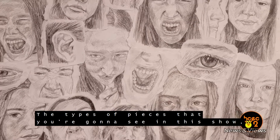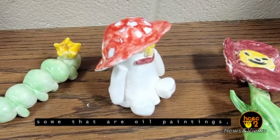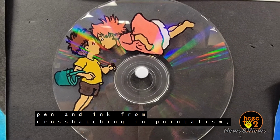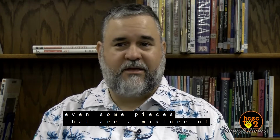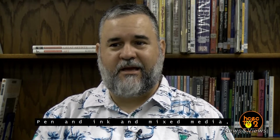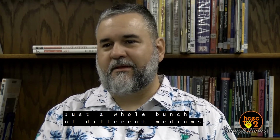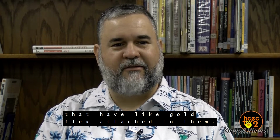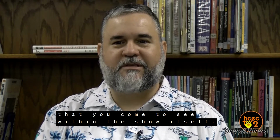The types of pieces that you're going to see in the show, they run the gamut. Like I said, you have some that are acrylic paintings, some that are oil paintings, some are watercolors, as well as even more traditional stuff like pencil and paper, pen and ink, from cross-hatching to pointillism, pieces that are done purely with marker, even some pieces that are a mixture of pen and ink and mixed media, to other ones that are a thick kind of oil paint used on top of mirrors. Just a whole bunch of different mediums that you can see within this show, and a lot of mixed medium pieces as well that have gold flecks attached to them. So just a lot of neat different things that you can come see within the show itself.